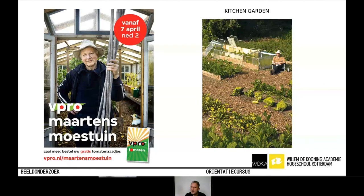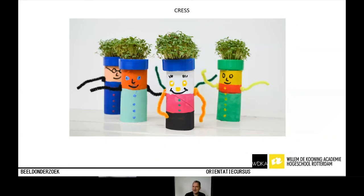But not Deborah, no. Deborah remembered something that I think all kids in primary school do, and that's creating a cress man. What you get when you're in primary school, you get a toilet roll, you fill it with dirt after you painted a happy face on it, and then you sow cress seeds in it, and within 3 days you get your results.